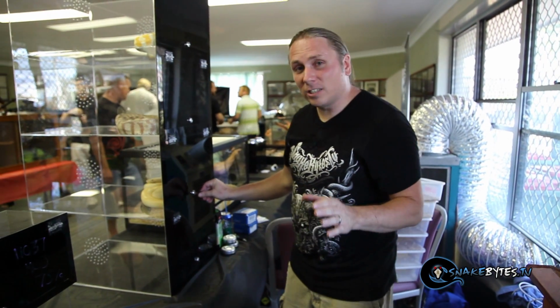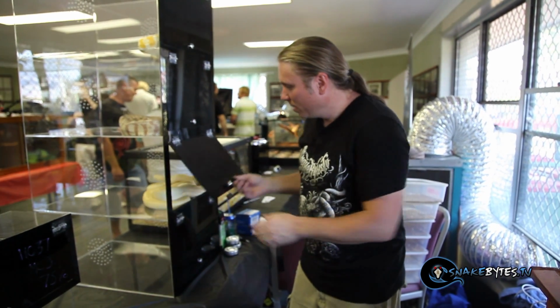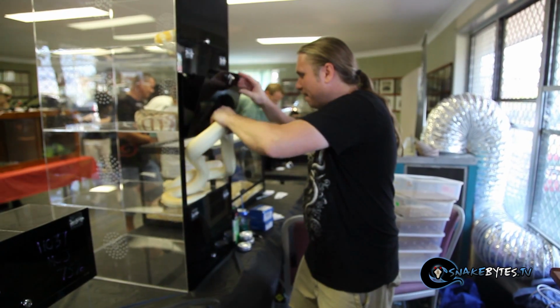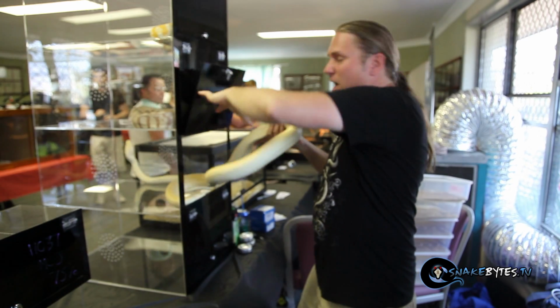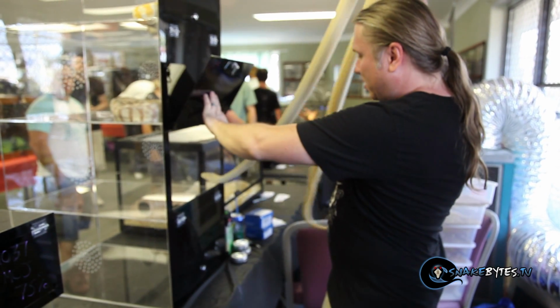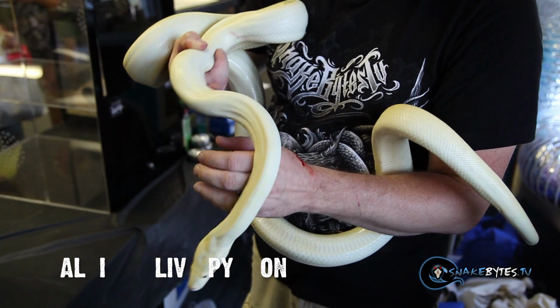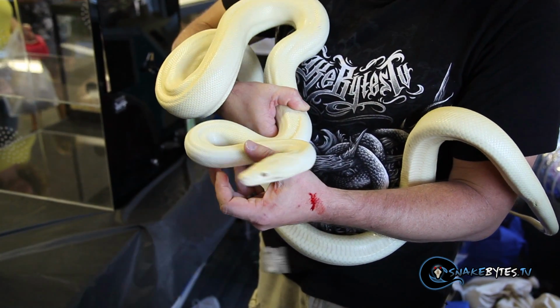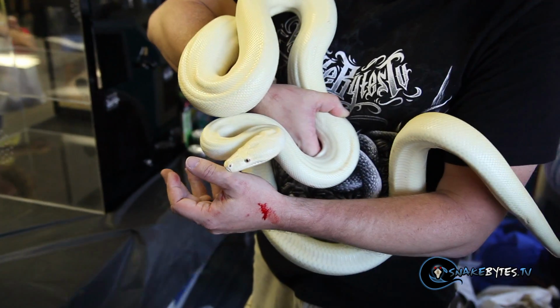This guy just finished breeding, so it's a little bit feisty. And we're gonna see what we got. Now, albino olive pythons are absolutely gorgeous snakes. Look at that snake right there. Wow. And you gotta be careful because they are face biters. So you gotta be really gentle with it.